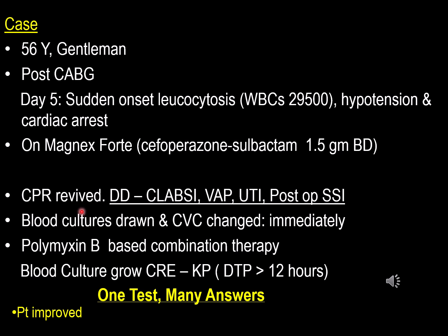At this point, there were differential diagnoses like line-related infections, VAP, UTI, and post-op surgical site infections. These were the differential diagnoses which were considered. Now, as a part of the management, the blood cultures were drawn and the central line was changed immediately. And then subsequently, polymyxin B-based combination therapy was initiated. Since the blood cultures were drawn before starting the new antibiotic therapy, they grew carbapenem-resistant Klebsiella pneumoniae, and the DTP, which is differential time to positivity, was more than 12 hours.